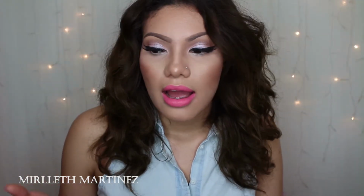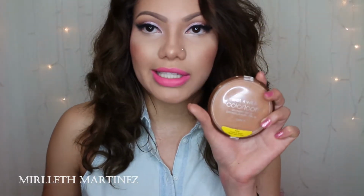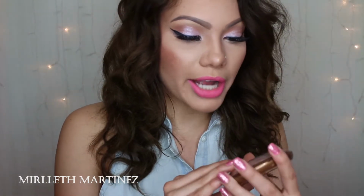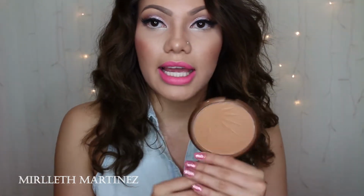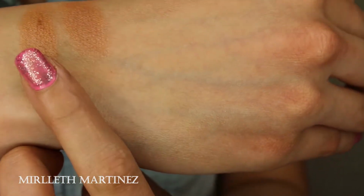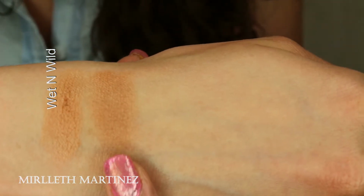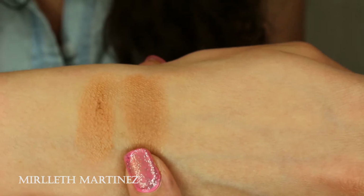I went to the drugstore and I just picked up a random bronzer, and when I came in, I tried it and I'm like, this really reminds me of that bronzer from Sephora. I'm talking about Ticket to Brazil, and this one is by Wet n Wild, and honestly this thing is gorgeous. It's so similar to the Sephora one, but when you put them side by side, you can definitely see that this one is a little bit darker and more shimmery.